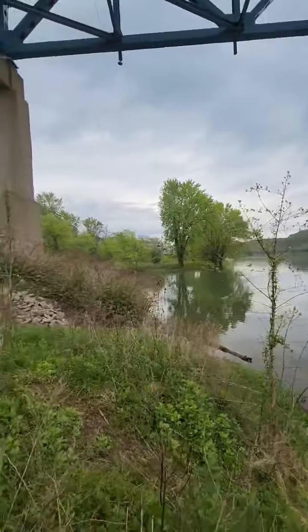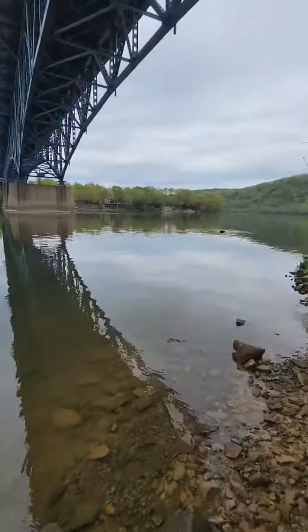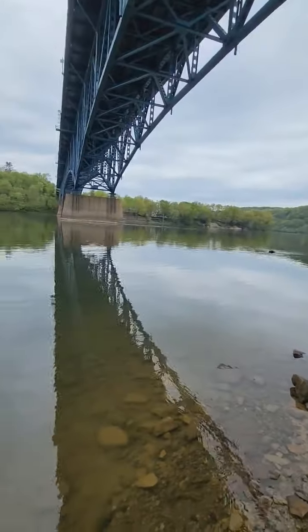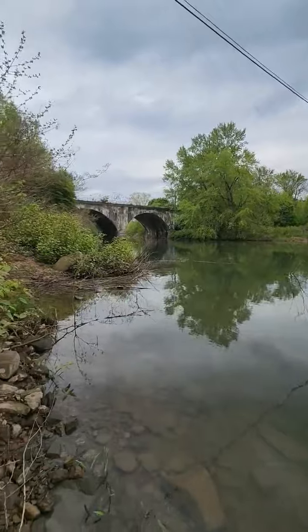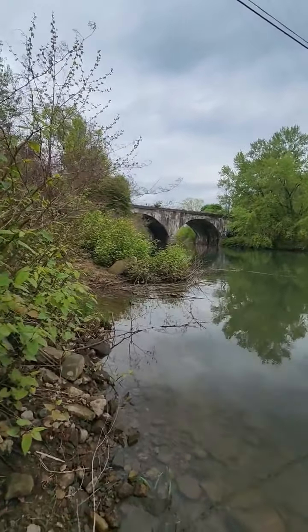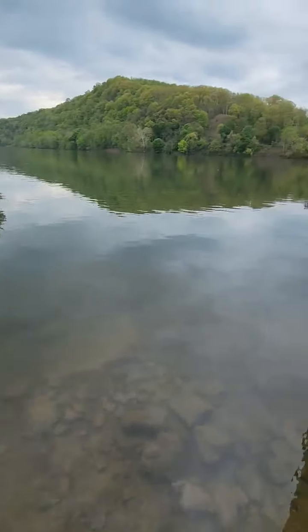Don't know if I can get in there real quick. Hold on. All right, I just came down around here, but again, this is the Allegheny River, Freeport 356 bridge, and here's where Buffalo Creek, the train just went over that trestle. This is Buffalo Creek merging with the Allegheny River.